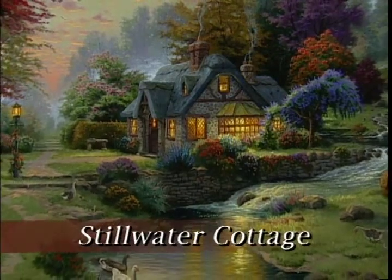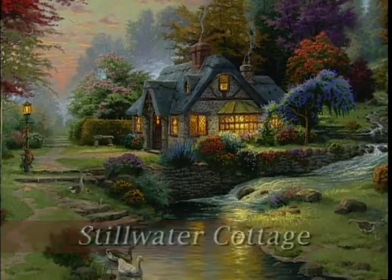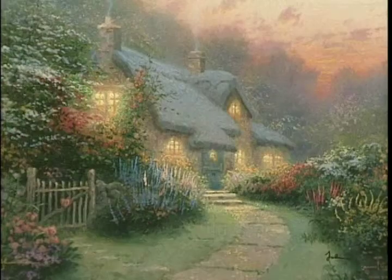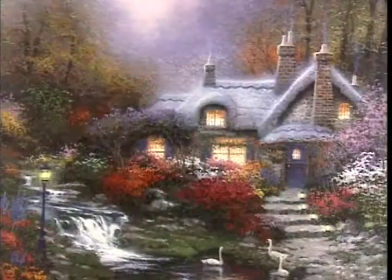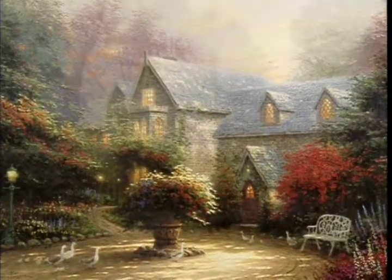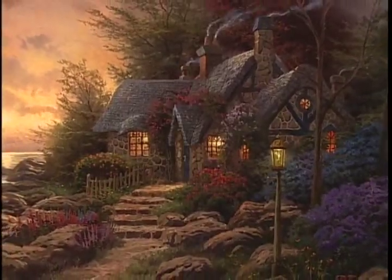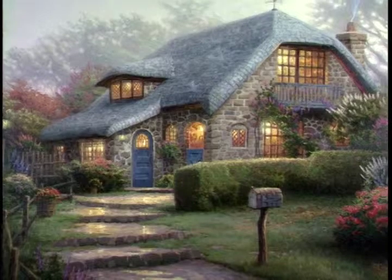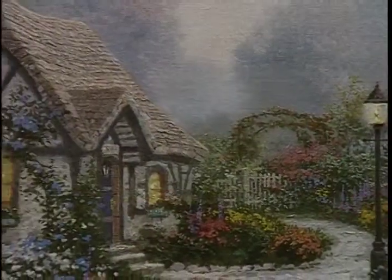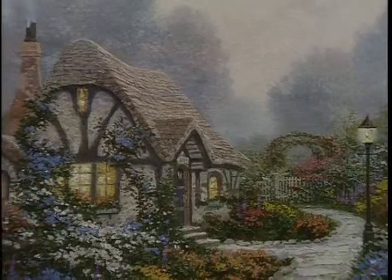Stillwater Cottage is perhaps the most detailed of the cottage paintings I've ever done. Over the years, I've done many cottage paintings. In fact, early on, people really associated my work with cottages. I often heard the phrase Kinkade Cottage to suggest a cottage that is very cozy and inviting. One of my earliest cottage paintings also became one of the first of our sold-out prints.